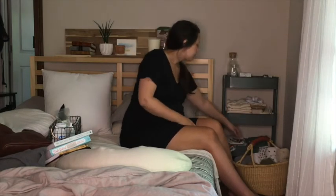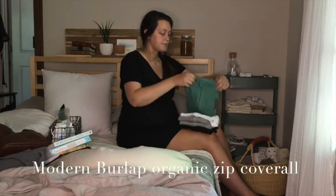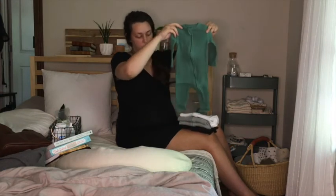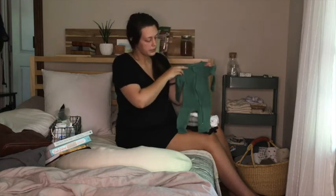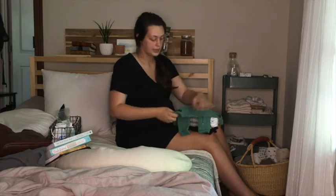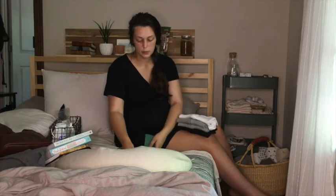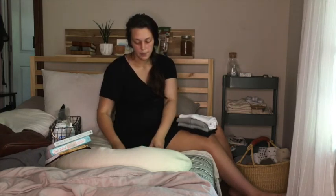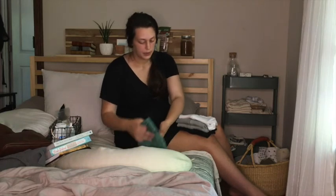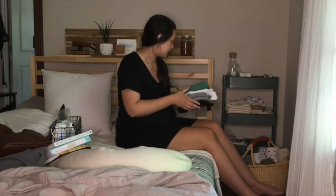And then after that, I'm really excited to have invested in a whole bunch of Modern Burlap sleepers for baby, and we decided to go with the footless zip-up style ones. All of their sleepers do have the scratch mitts built in, which is fantastic. But we went with the footless ones because you just don't know what size baby is going to be or how quickly they're going to grow. And I find that these sleepers last longer if they don't have the feet attached. So that's my little trick with sleepers.